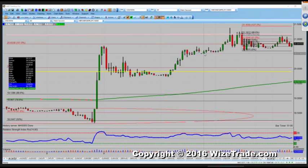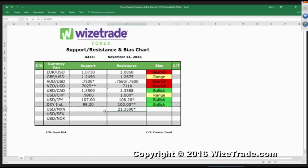Now support for the peso is pretty easy. It's right here. Well, actually, you know what? Looks like we're just continuing to grind higher. So this support will be at 20.68. If 20.68 breaks, we're probably going to start pulling back a little bit, which I'm obviously hoping is going to happen. It is bullish. I know I'm trading counter trend right now, but it is bullish. Okay.